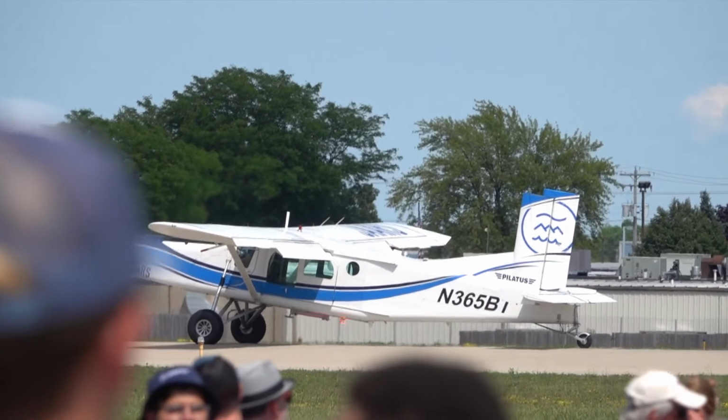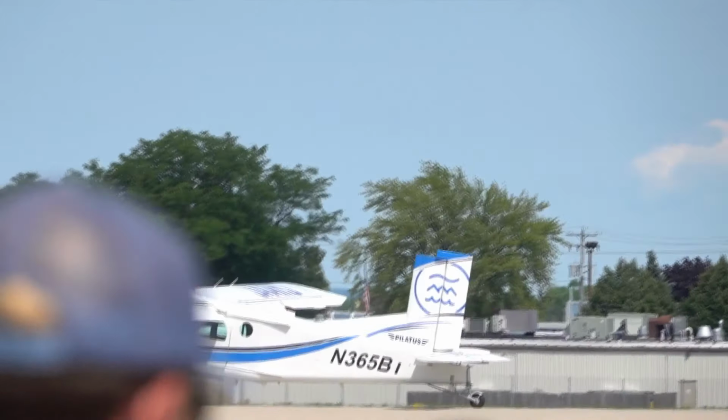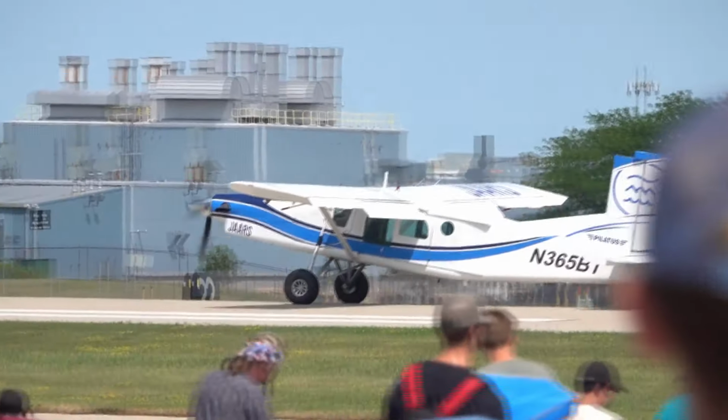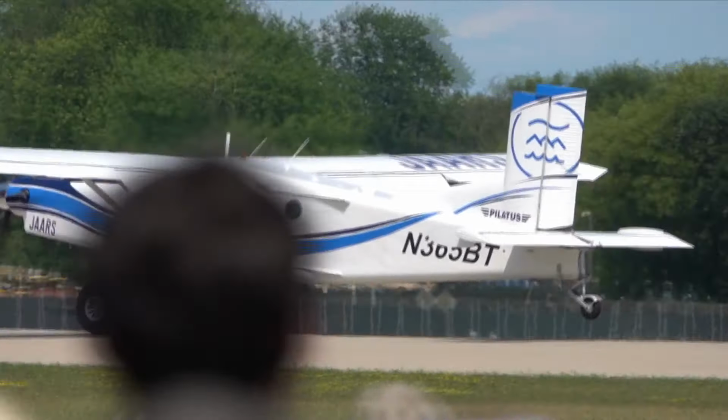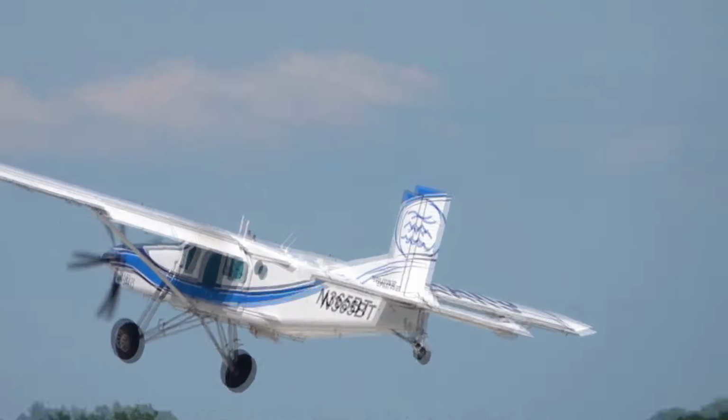As you've seen, the Porter is a magnificent machine for the mountains. And we'd like to express our gratitude to Pilatus Aircraft and to Covington Aircraft for their generosity and assistance, which enabled us to bring the PC-6 to AirVenture.